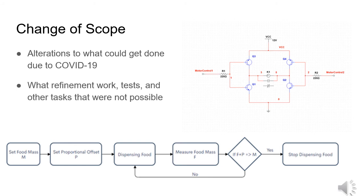This likely would have been done by some sort of proportional offset since it was consistently overfilling. This may have been a function of how much food was commanded, or it just may have been a consistent amount each time. Once we would have determined that, we then could have refined some controls to be able to accurately fill the bowl each time. While we proved that our load sensors worked to stop at a weight to fill the bowls to, we still would have liked to refine our system. These are just some of the examples of how the scope of our project changed because of COVID-19.